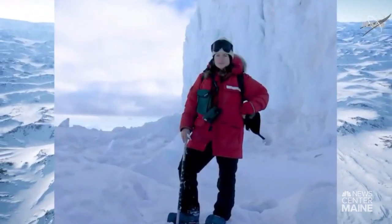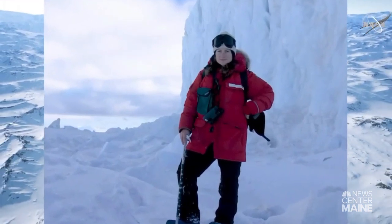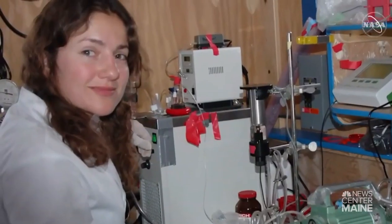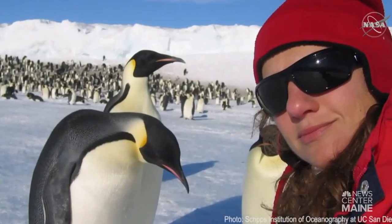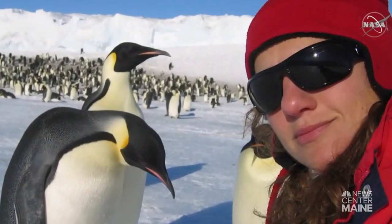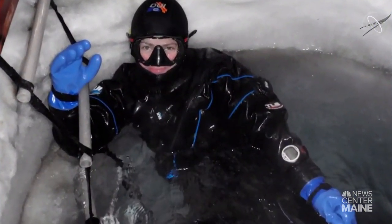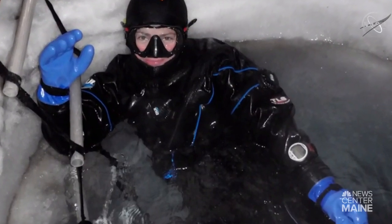I went to the Antarctic 5 times. 4 times was for my PhD research. And the work that we were pursuing then in the Antarctic was looking at the diving physiology of emperor penguins. They use this really big drill to create a hole in the ice, and so you enter the water through that hole in the ice.